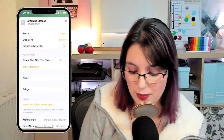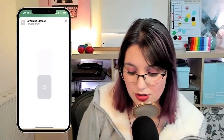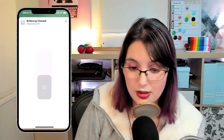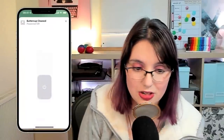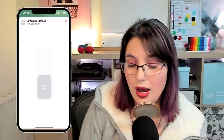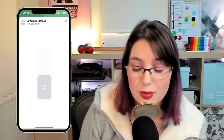This is the part where, of course, it gets to be really fun. This turns on. Cool, nothing happens, it turns off. And then if it weren't for my focus mode, I would get a notification to tell me that the door is still open and therefore that I probably need to go and close it. So that is what I would do there.